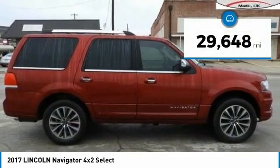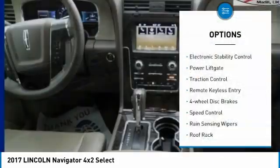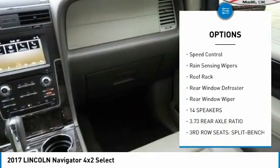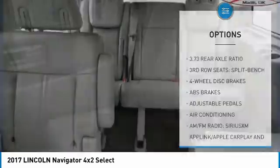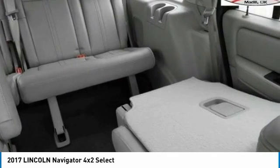This vehicle has less than 30,000 miles. Here are some of this vehicle's great options: electronic stability control, power liftgate, traction control, remote keyless entry, 4-wheel disc brakes, speed control, rain sensing wipers, roof rack, rear window defroster, rear window wiper.